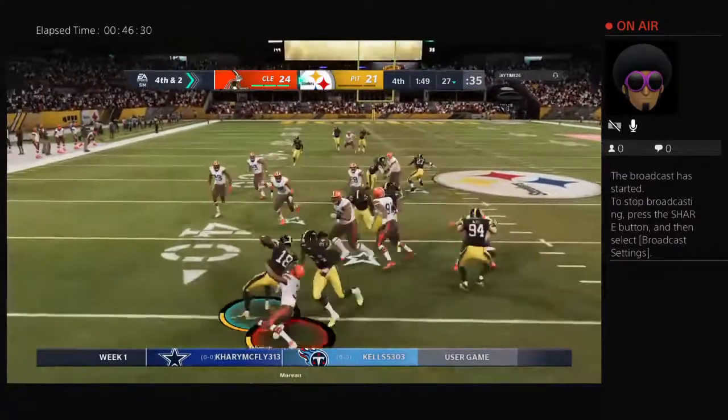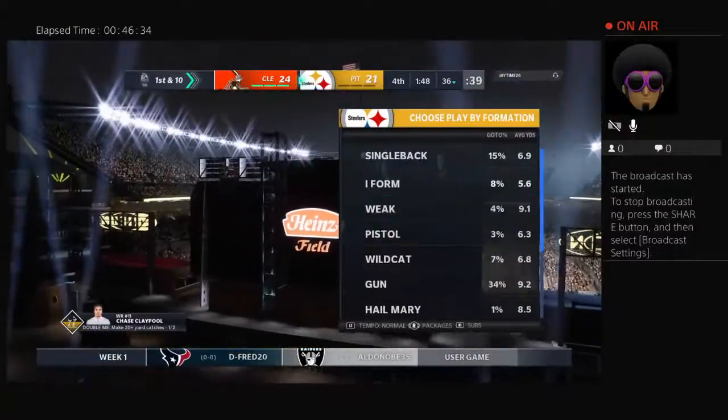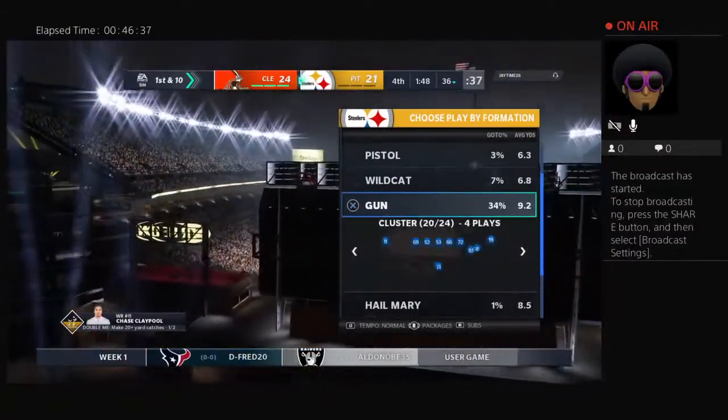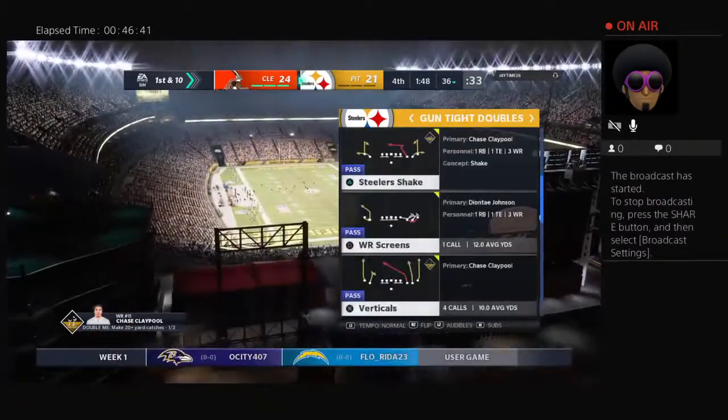On the return, Johnson. That'll go as a punt of 42, 7 on the return. And the Steelers will go on offense here, 1st and 10. 36-yard line.